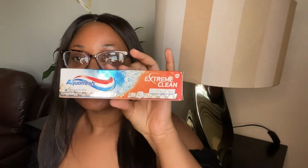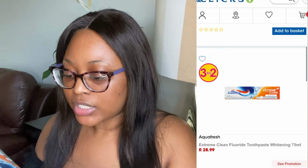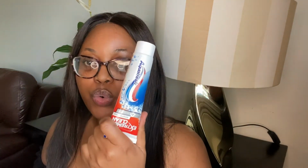So my favorite toothpaste that I actually like and that keeps me fresh for the longest of time is this Aquafresh Extreme Clean. So it looks like that, and this is the whitening one. So I love whitening toothpaste, like that's my girl, period. You can use any toothpaste that you like. It doesn't have to be this one, but just make sure that you're brushing 2 times a day, at least.